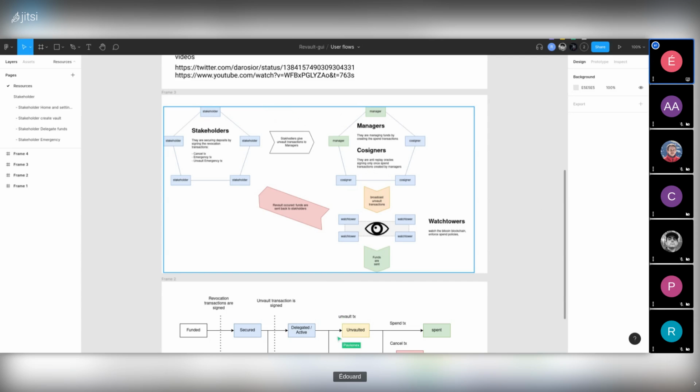And you can say, okay, what if the manager is not a good guy? What if he creates a spend, gives it to the watchtowers, and the watchtowers say, okay, you can have the funds from the stakeholders to do whatever you want. But when the unvault transaction has a time lock, the managers can broadcast another, fake spend that is not the spend that the watchtowers had in the first place.